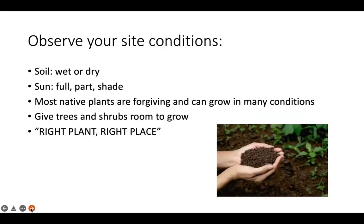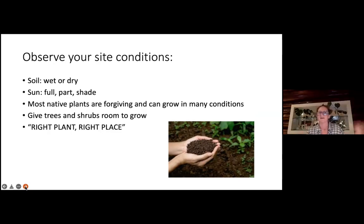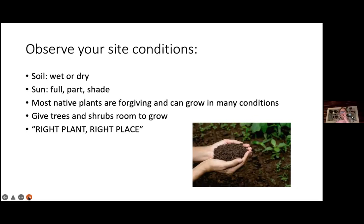Okay. So now you do quickly want to see if you're wet, dry, the soil, full sun, part shade. A lot of the native plants are very forgiving. So I have wetland plants in a dry area and they did fine. I have shade stuff in the sun. They're a lot easier than some of the other exotic plants.